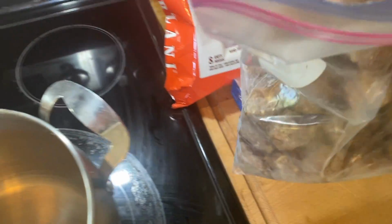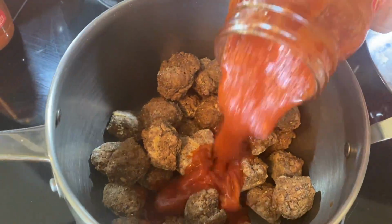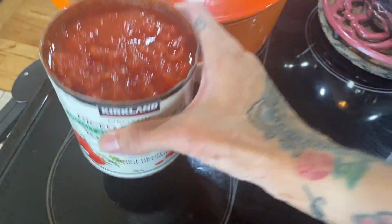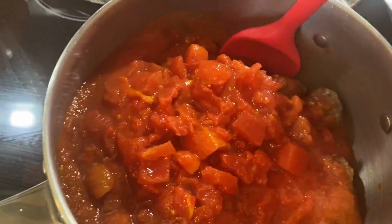So I'm going to show you how complicated this is. I'm going to dump these meatballs into this pot, and then I'm going to dump these 2 jars of sauce. I know, you guys are blown away right now. I can feel the blown away vibes from wherever you're watching. I'm going to go ahead and dump this can of tomatoes in there, and I'm going to stir this up.